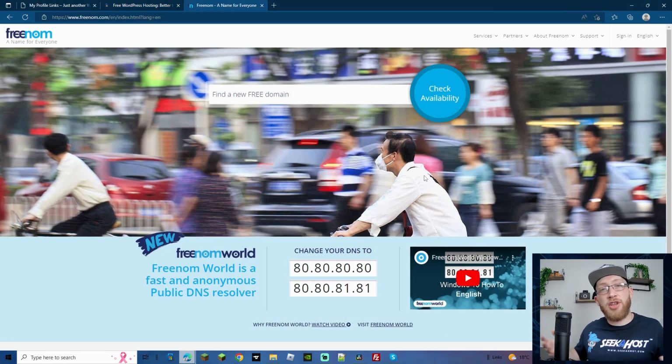Next up, how about the domain? Well, of course, that's going to be done with Freenom, which is going to be able to give you a free domain, usually ending with .tk, .ml, or other slightly less used domain endings.